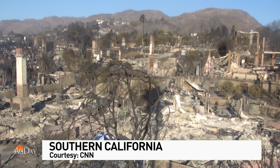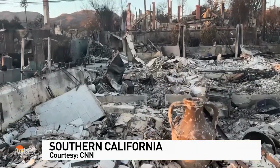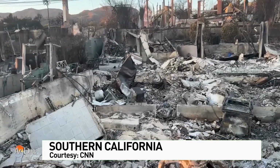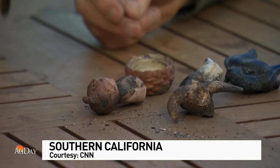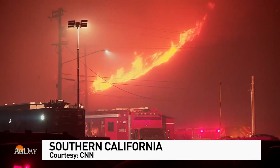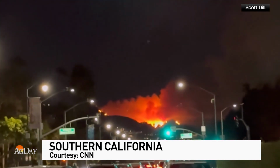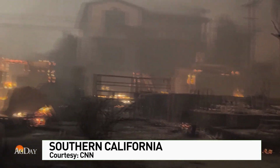And now it's been over a week since firefighters started battling those blazes in Southern California. Crews say while the winds aren't as powerful as they were when the first fire started, they're up against the dry conditions and low relative humidity levels, which is increasing the risk for new fires to pop up. So let's hope that doesn't happen. I'll have more on your forecast coming up.